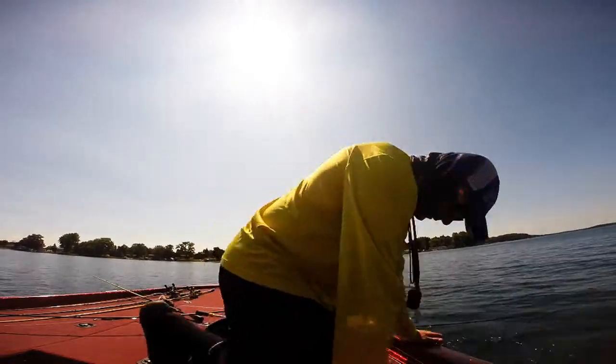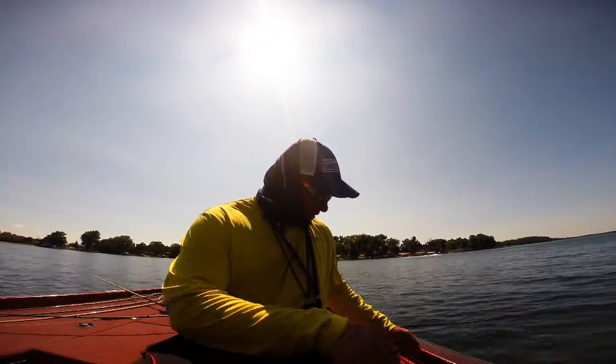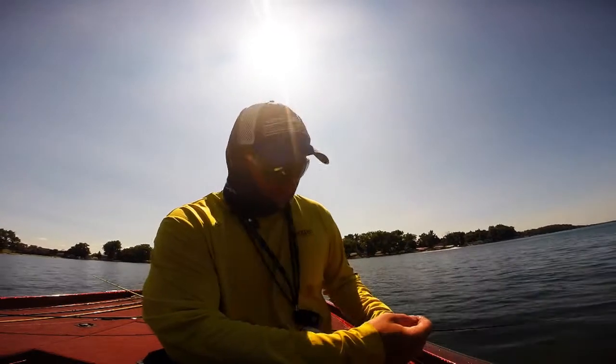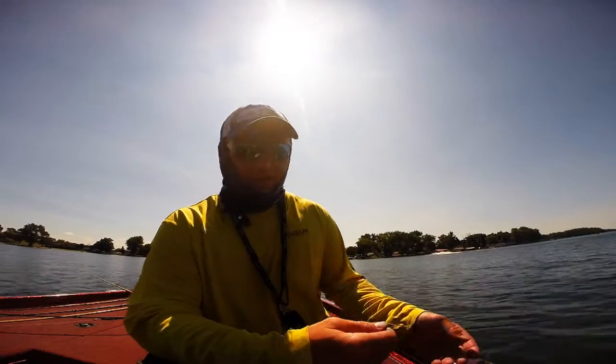So, I'm using that jigging spoon. And I watch guys do it all the time on TV and YouTube videos of them using their depth finders basically like ice fishing depth finders. And I've never been able to do it. Never come across a scenario like that.